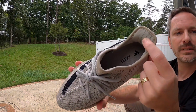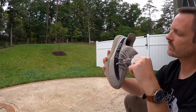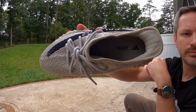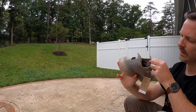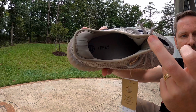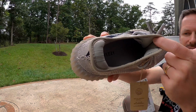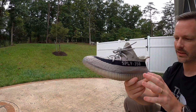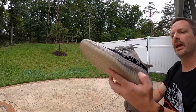We have the reflective 3 stripes there in the heel, and it looks like on the right shoe we have Yeezy and then the Adidas emblem down on the insole, and on the left shoe it says Yeezy, and then it's got that world emblem or the earth emblem, and I think that signifies that these are the environmentally friendly pair, that they make these with a percentage of recycled materials or something to that effect.